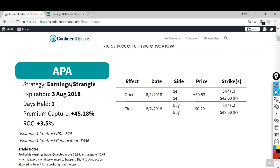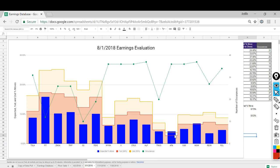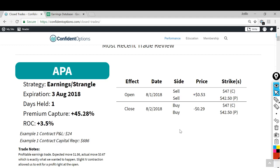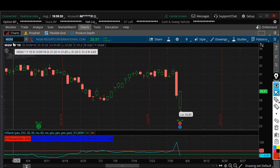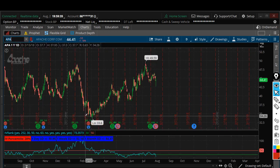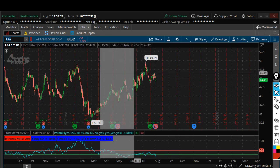The other one, if you remember the graph, was Apache, which was actually the best looking trade going into earnings. They were pricing greater than 95% of the past earnings move. So we went a little bit heavier on this one, which is obviously because of the research that we've done, so we feel confident in that. But what we ended up doing was selling the 47, 42.50 strangle. So let's look at the chart really quick. This is the last trade. A busy day for us.